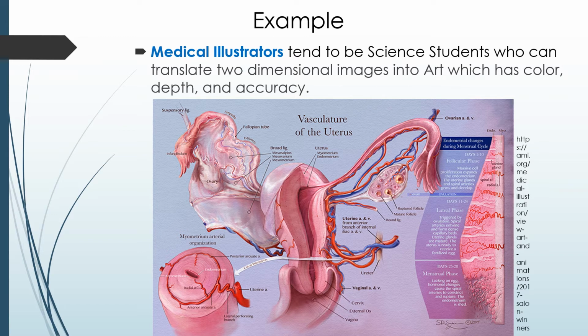The opposite of that would be medical illustrators. These students tend to be science majors who have a firm grasp in the biological or the physical sciences, and they create drawings for our textbooks, and for websites that support the textbooks, that combine color, depth, accuracy, and the ability to label and explain what's going on in these complex life and physical science illustrations.